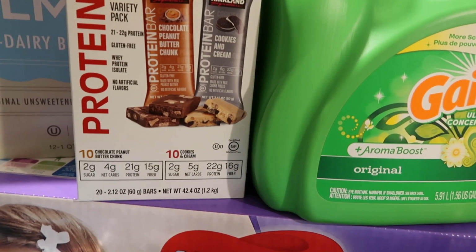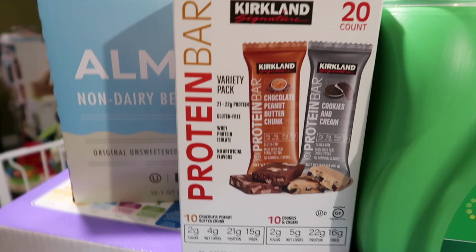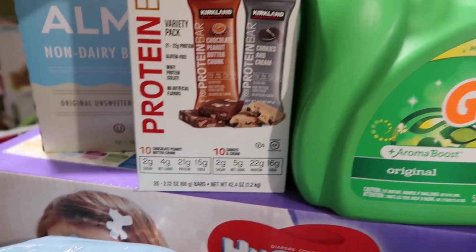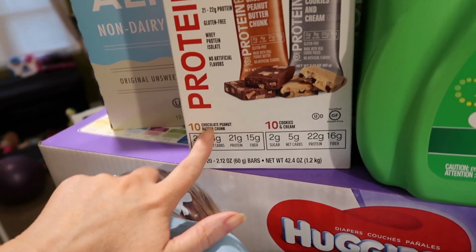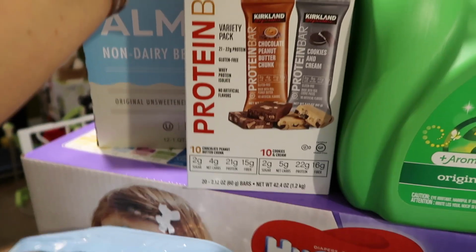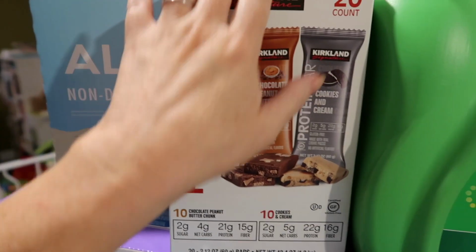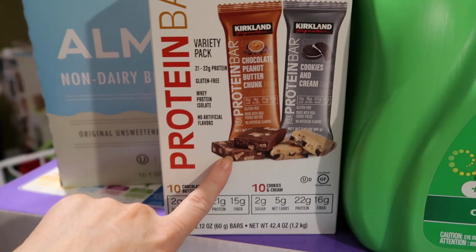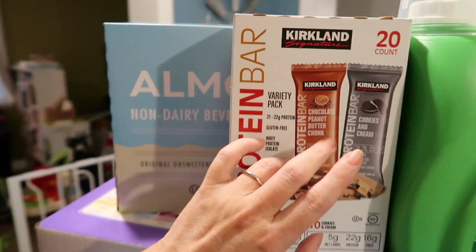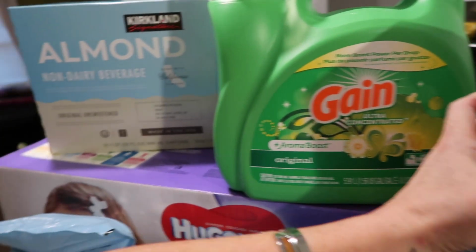These protein bars are Kirkland protein bars, and I have heard and read that these are the most similar to Quest bars. The only sweeteners they have in them are stevia and erythritol, which I love. This was $17.99 for 20 of them, which is awesome. I've heard that these do not taste as good as the Quest bars, but for that price, you really can't beat it. So I'm excited to try those. I don't try to eat a lot of things like this in our diet, but definitely Ellie's on the road a lot, and so these are good for him to take, because if not, he will stop and buy Quest bars, and our budget really can't stand that.